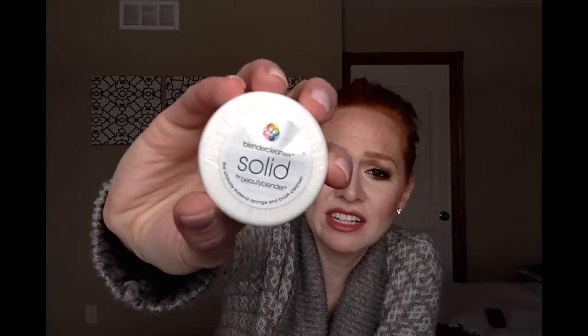I also wanted to get the cleaner for the rest of my Beauty Blender. And they have, I don't know if you can see this, it's a solid cleanser for the Beauty Blender. So you can clean your Beauty Blenders with it occasionally, and then every so often you do like a deep clean to where you clean the heck out of them.